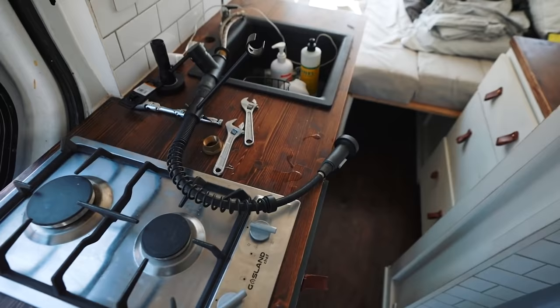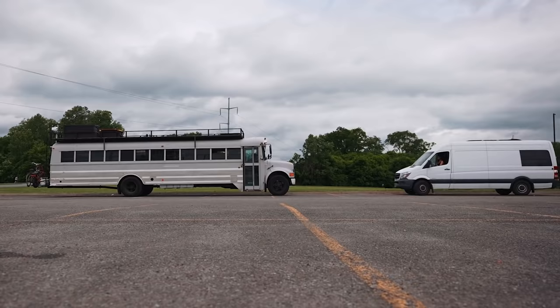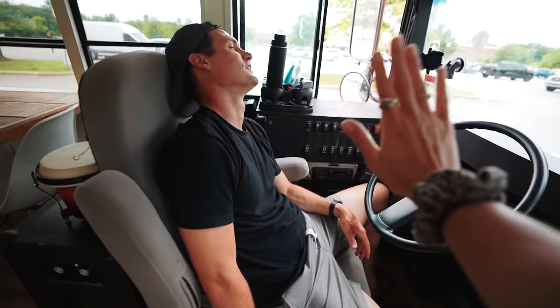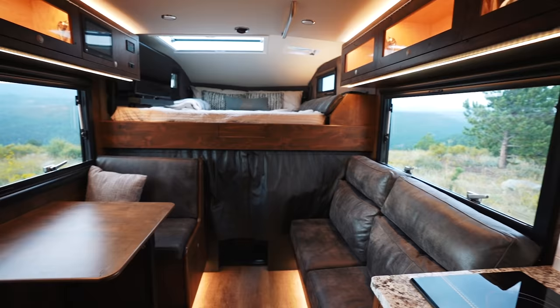The pipes froze and burst. Oh, tragic. Yeah, it's really in there. Yeah, those challenges. Encountering challenges like these has made us wonder, could life be better had we chosen a different home on wheels? So, from time to time, we move out of our van and into a different vehicle to see what life might have been like had we made a different choice.